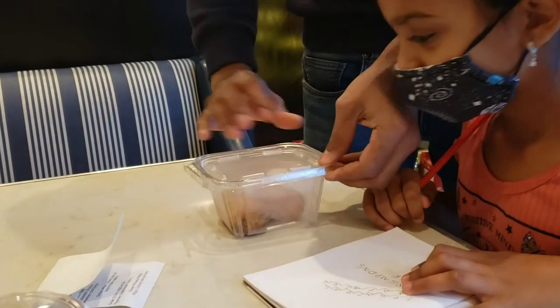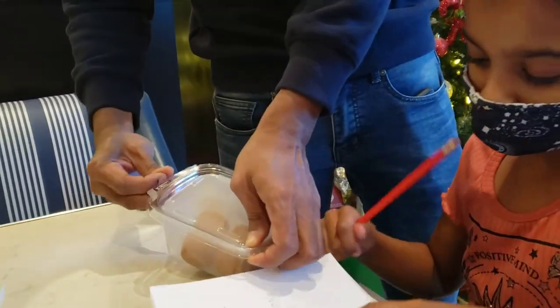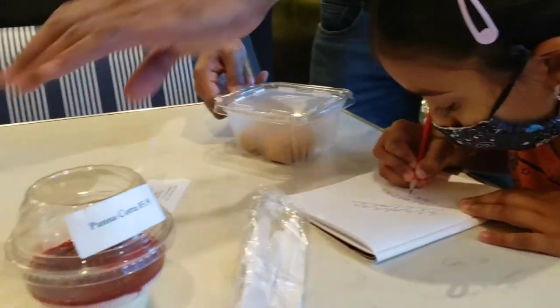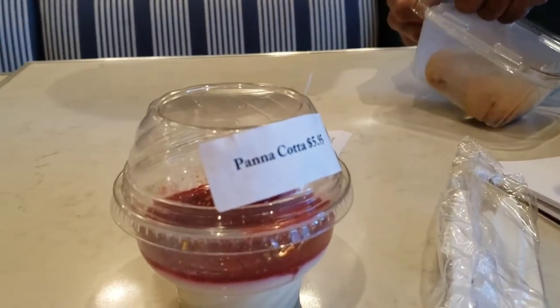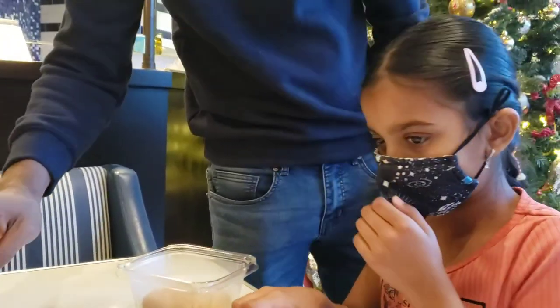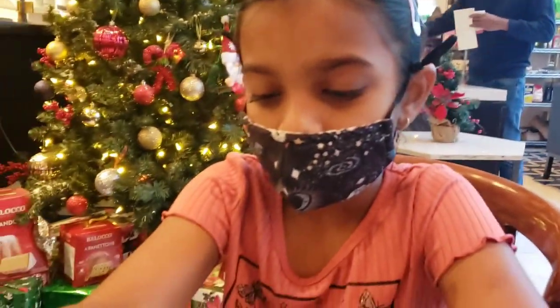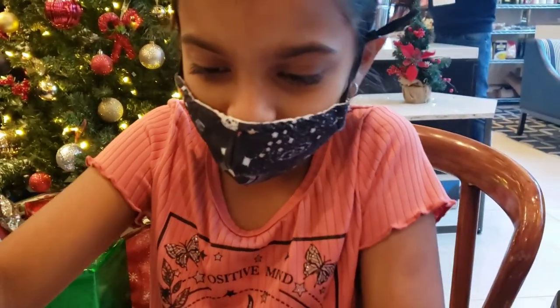Chicken croquet. Another rocket. I'm a rocket. That was the panna cotta. Panna cotta. Let's see. What is this called? Panna cotta? Panna cotta, yeah. Open up. The lid is tight. I don't want to spill it, so.